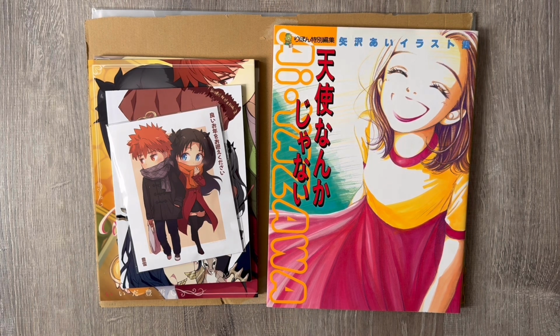Anyways, that is everything that I got from Nyokyo, and this was a very pleasant haul to unbox and share with you guys. Definitely a really big one, but nonetheless, I am just very happy to have all these items. Anyways, let's move on to the next package.